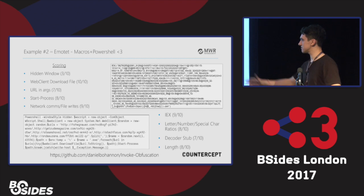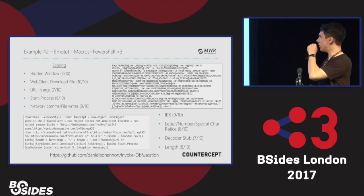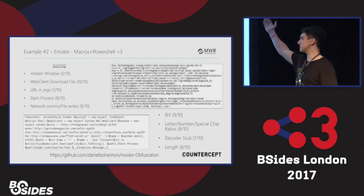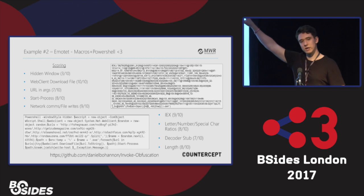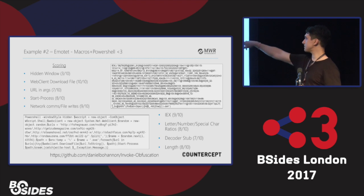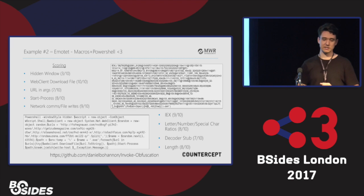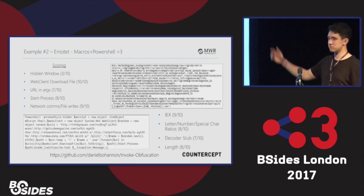And you can turn reasonably easy to read stuff like this into horrible stuff like this. But again, you can do analysis of this and actually spot this quite easily. A few quick points. IEX at the top corner here, great indicator to look for. Strongly recommend it. The bottom part here is decoder stub. These are static and used in this framework. They change slightly. You can just signature this.